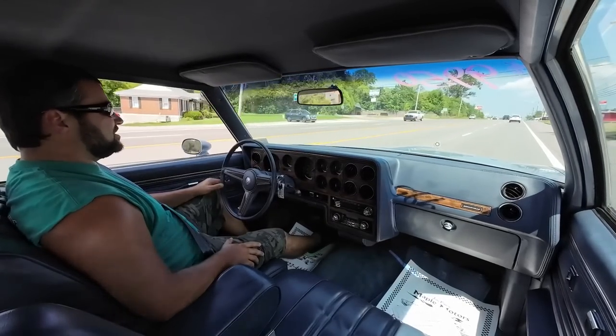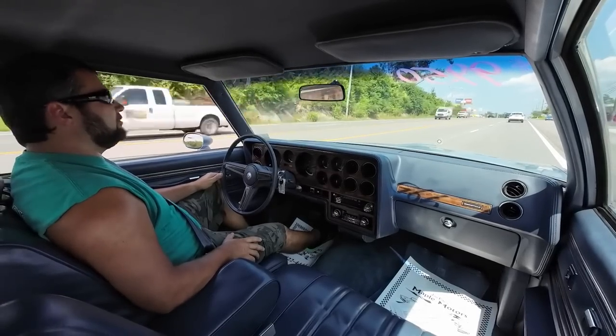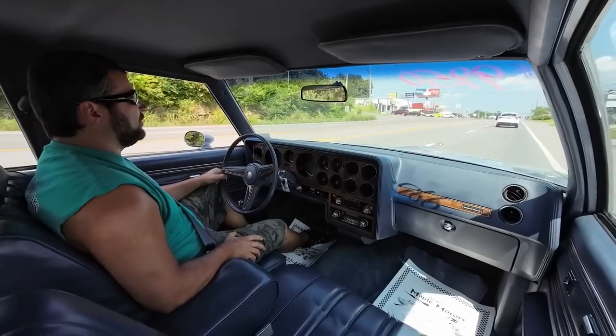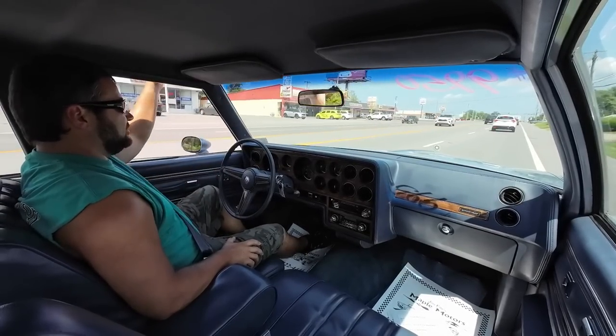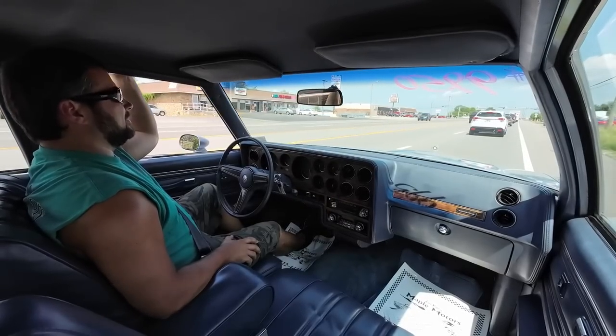She's no powerhouse, but she's got plenty of pickup, all you really need in a station wagon. I've seen some fast wagons before though. I'm gonna say this is gonna be a good daily driver.